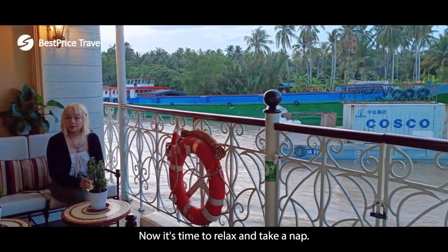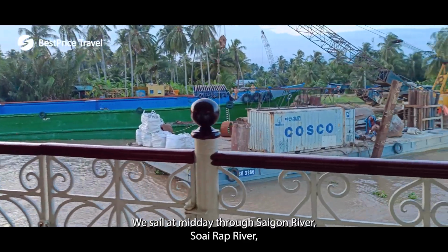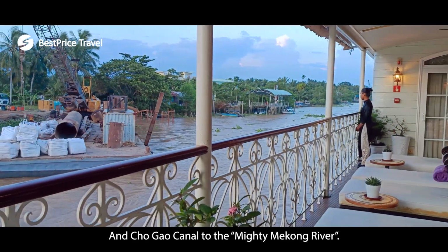It's time to relax and take a nap. We sail at midday through Saigon River, Soi Rap River, Nuoc Man Canal, Vam Co River, and Cho Gao Canal to the mighty Mekong River.